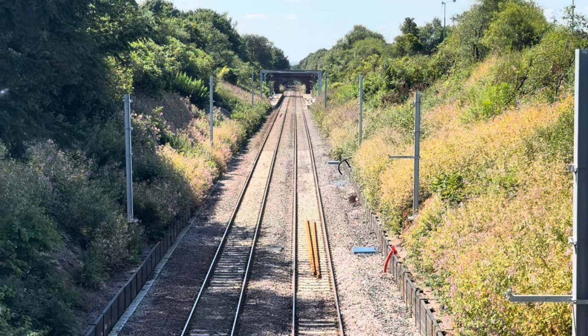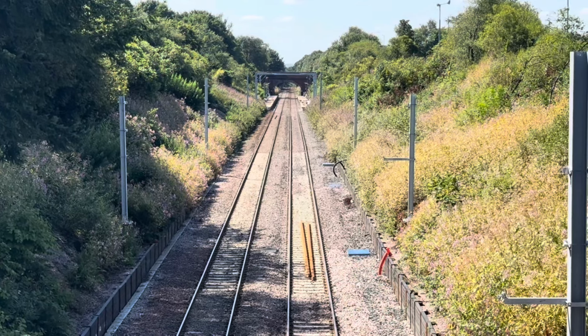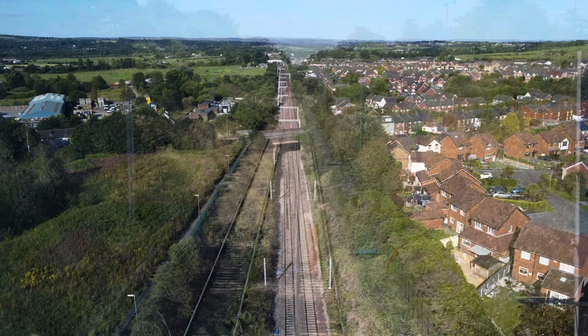towards Westhoughton station. See, they've got quite a bit of the gantries in over the top. I think it's zoomed in. Send the drone up anywhere.